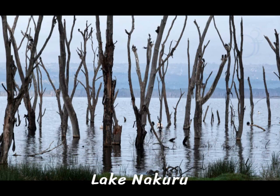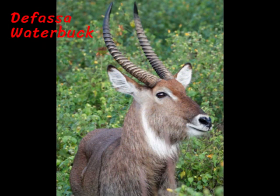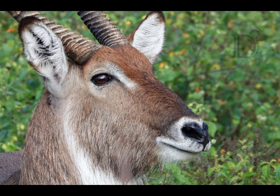We headed down towards the lake. We had been promised a look at some old sewage ponds and were naturally excited. All birders would be. Down on the lakeshore, Defassa waterbuck were grazing. This was another species that we hadn't seen for quite a while.